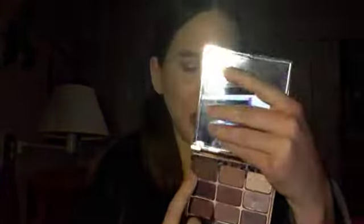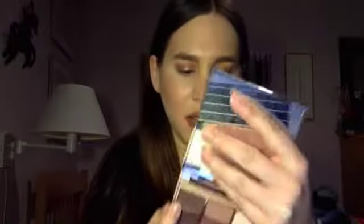Then I darkened up the outer corner with this color a little bit more, and this color is called Light. Actually, that's called Being. I think I'm always reading these wrong, but at least the 2 I mentioned are in the middle, so those aren't wrong. But this one is called Being, so I think it goes left to right. Whatever. And then, of course, I went in with the iconic shade Kitten on my lid.